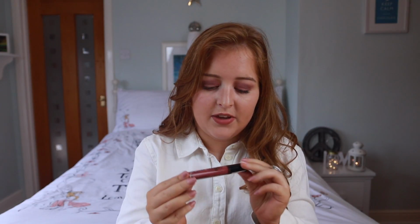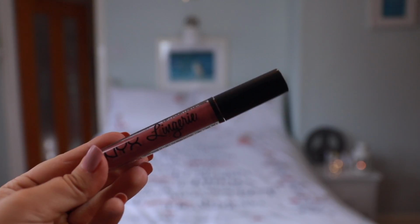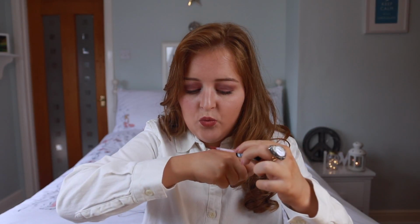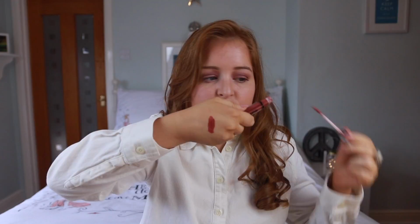So I've also got a few lip products to mention, and I will start off with a lipstick, well, liquid lipstick that I've been loving, and it is the NYX Lingerie lipstick in the shade Exotic. Now, I had this on in a couple of my previous videos, and it's just a really beautiful, I'd say nude, kind of warm tone colour. It's got kind of a bit of a brown tone to it as well.